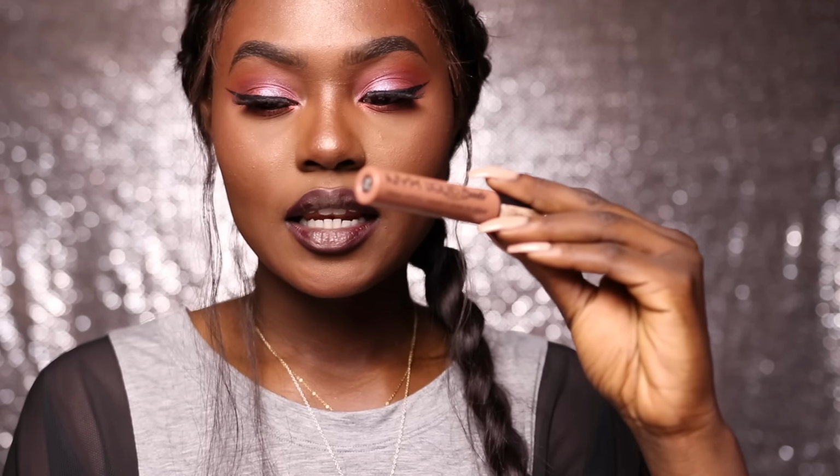Then I'm going to take the NYX Liquid Suede cream lipstick in the color Sandstorm, and I'm going to place that on the inner parts of my lip.